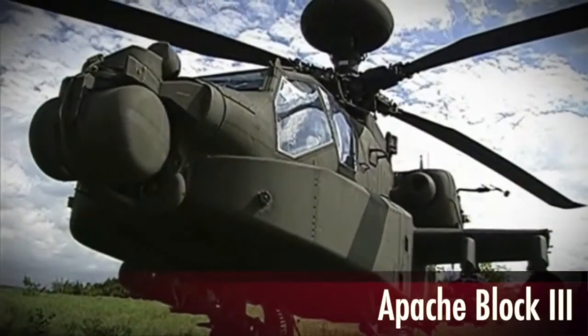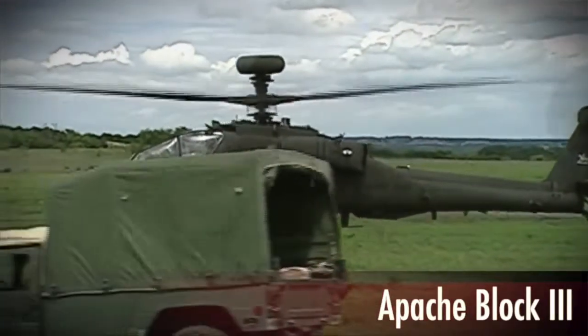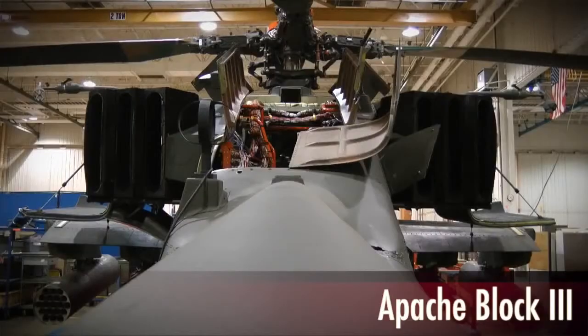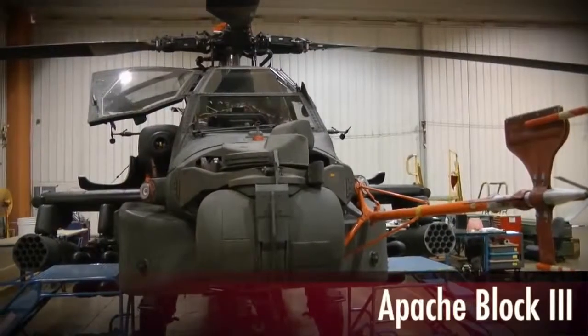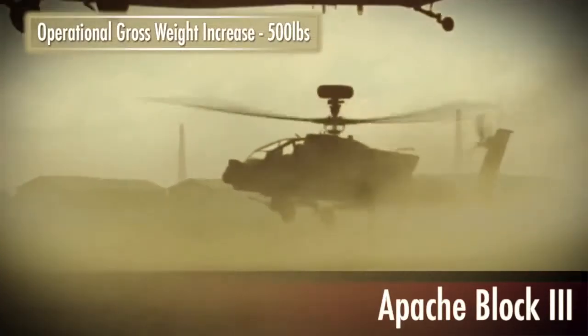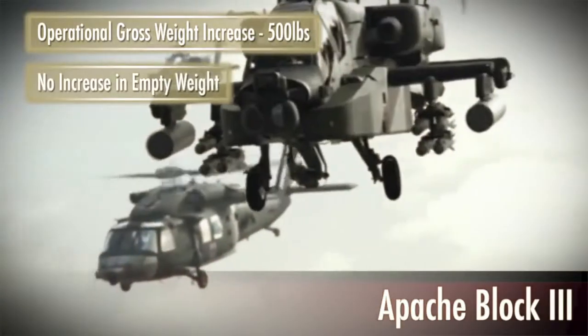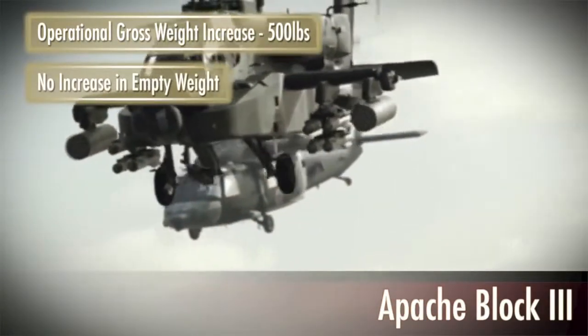Central to Block 3's success is its total propulsion system made up of a new engine, upgraded transmission, and an advanced rotor blade. Collectively, these add up to an operational gross weight increase of approximately 500 pounds, but at essentially no increase in empty weight.